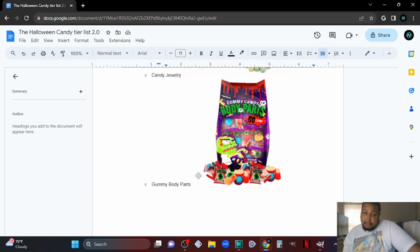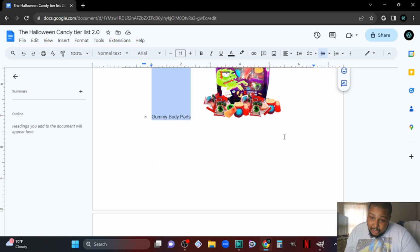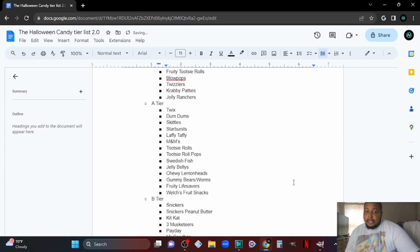Next up is the gummy body parts. These usually were hit or miss. Sometimes they would be pretty okay. Sometimes it would taste really weird. But different body parts like the eye, the foot, fingers or stuff like that, was also pretty weird in concept. Essentially eating parts, or it's obviously, you know, supposed to be spooky and scary, but subtle kind of cannibalism. So I think these ones I'll put in B.